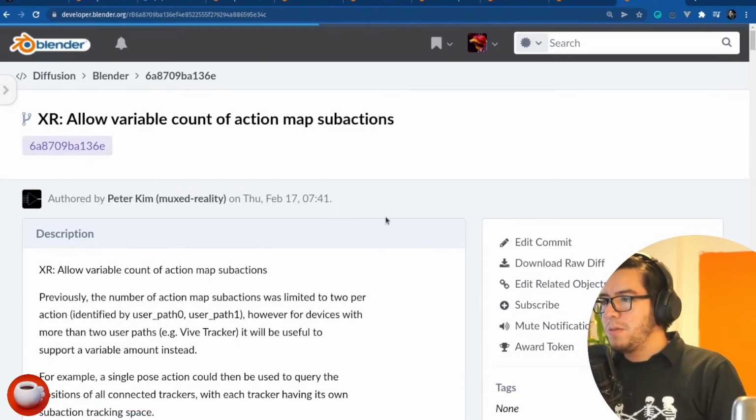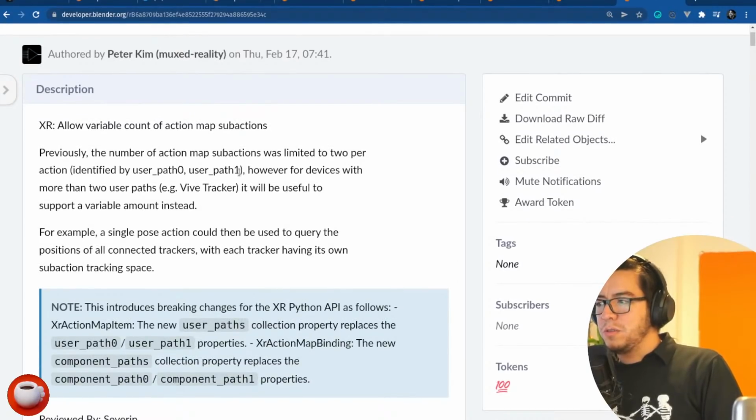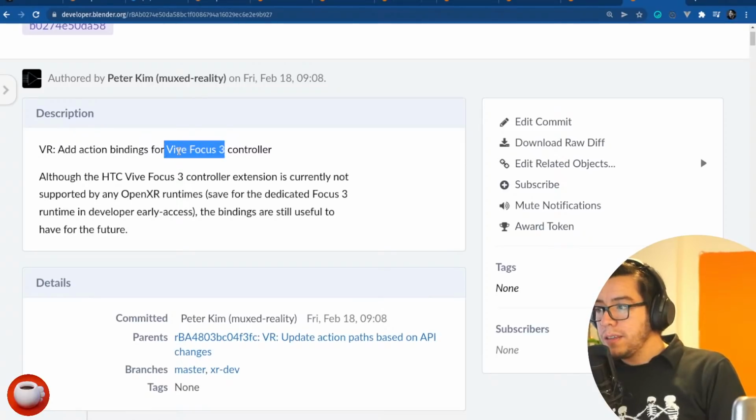There are also the sub actions, what we just saw. Now it's no longer limited to 2. Now it can be an arbitrary number, because some devices like the Vive tracker have a higher number than that of actions. And last but not least, related to this, it doesn't add any functionality internally, but it's good that the action bindings for the Vive Focus 3 have been added.